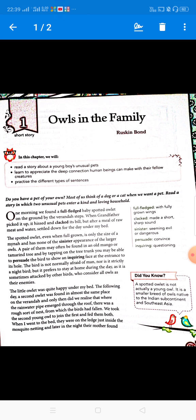So these owls had made their nest up the rainwater pipe, and from there these birds were falling down to the veranda steps. On the previous day one had fallen, and the next day the other bird fell because they were trying to fly from their nest, they couldn't, and they fell down. We took the second young owl to join the first and fed them both. So both were nurtured and cared for very well by the author and the author's grandfather.